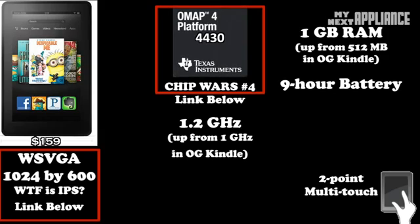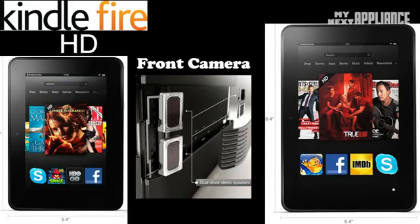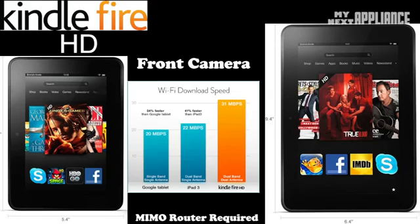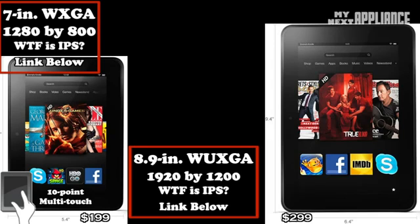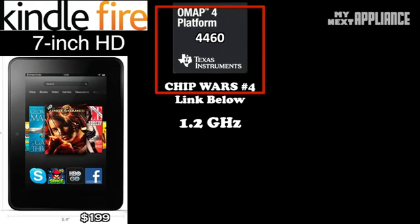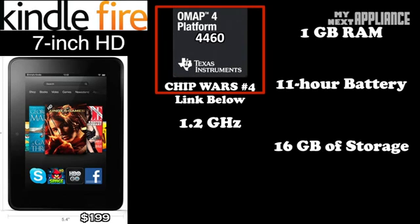But the focus is really all on the Kindle Fire HD tablets. They all have a front-facing camera, dual driver speakers on both sides, dual-band Wi-Fi, and MIMO radio technology, supposedly giving it the Wi-Fi juice to outperform the iPad and Nexus 7. Let's test those claims later on. There are two sizes, a 7-inch WXGA and the 8.9-inch WUXGA IPS 10-point multi-touch display. The 7-inch Kindle Fire HD has some serious hardware, an updated 1.2 GHz OMAP 4460, 1GB of RAM, an 11-hour battery, and 16 gigs of storage.